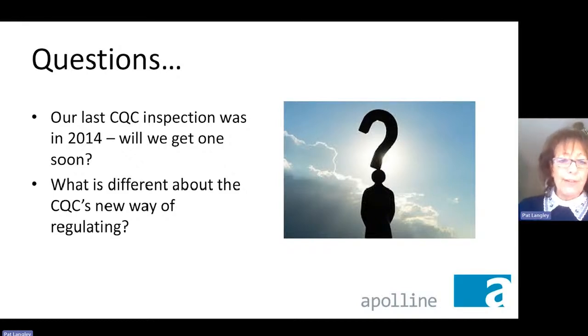Next question, what is different about the CQC's new way of regulating? CQC is going to replace the KLOEs, the key lines of inquiry, with quality statements, which say this is how we do things in this practice, and then look at evidence that you do comply with the quality statement. Too big a question to answer here in the next few minutes. So we will be running future webinars on this. So watch this space.